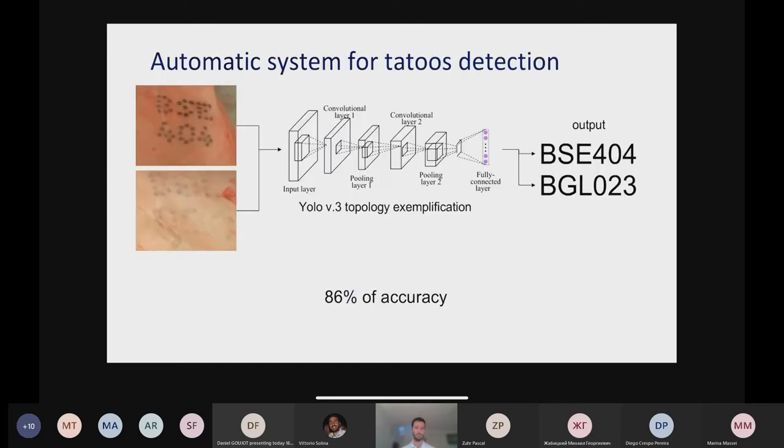For the automatic system for tattoo detection, here you can see again two examples of a tattoo, one which is easily readable, and another one which is possibly not readable at all, even to the human eye. We tested YOLO version 3, a deep convolutional neural network, which is able to carry out the OCR task as an object detection problem. So the ideal result is that it can output the correct origin data that are represented by these tattoos.